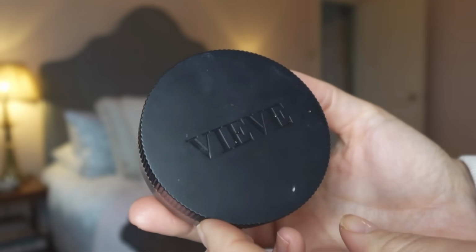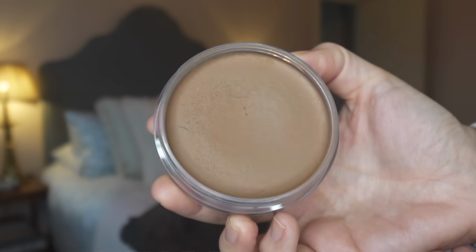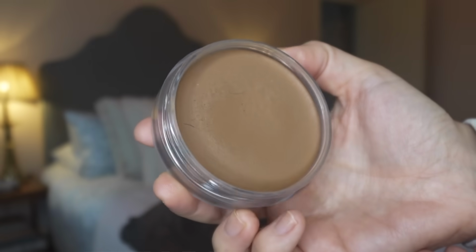Next up, blushes and bronzers. For bronzer, there's one this year that I've really loved: the Vive Cream Bronzer. I love the texture of this. I find it so blendable, so easy to work with. I feel like this is going to last absolutely forever. The shade I use is medium, and this is quite dark, so I don't need a huge amount, but I've used this a lot, and I've barely made a dent.